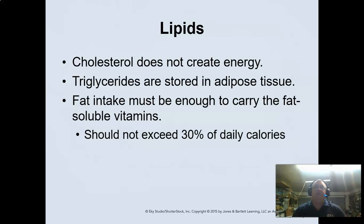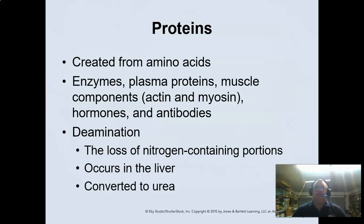Triglycerides, basically, are going to be turned into adipose tissue or fat. And then your fat intake must be enough to carry the fat-soluble vitamins. Remember, you have to have a certain amount of it. It should not be more than 30% of your daily calories. They should be less than that for your fat intake.